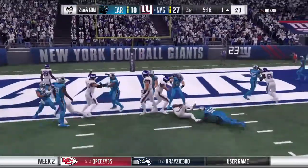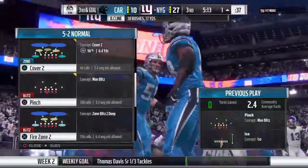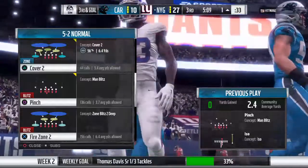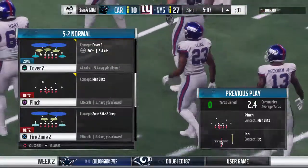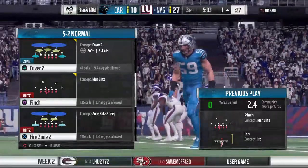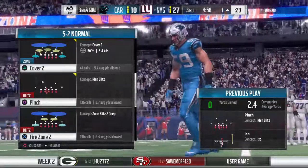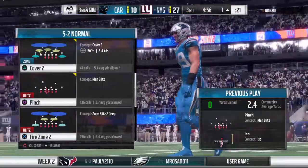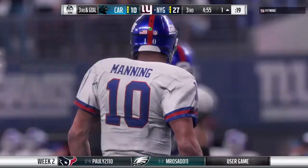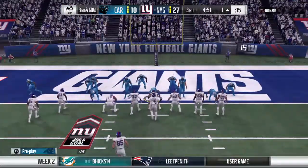Now a handoff here to his running back. And same result. He's going to take this just to the line of scrimmage before running into a brick wall. No gain on the play there. They're going to need to come up with something better here on third and goal. The offense on third down, two for five to this point. This is third and goal.